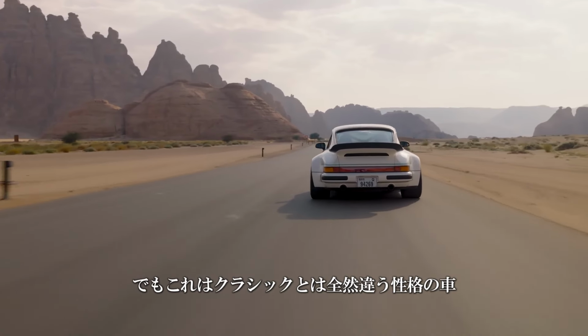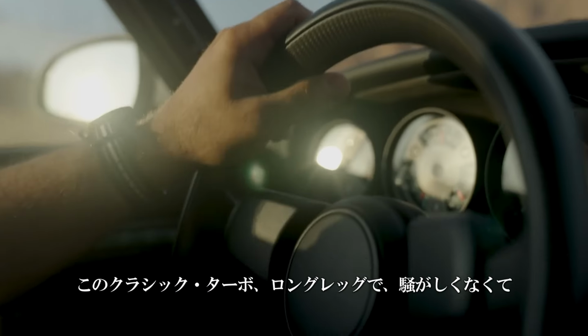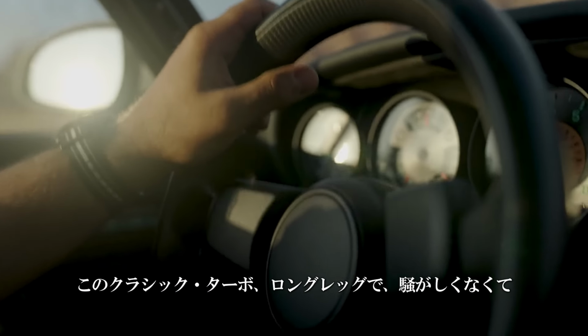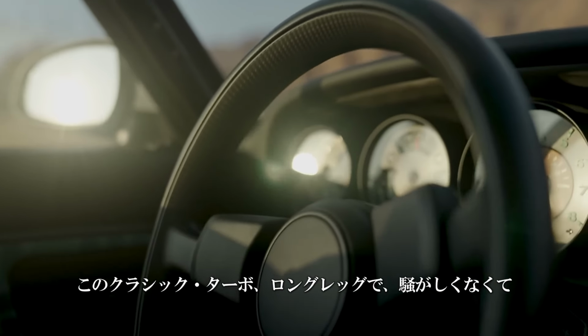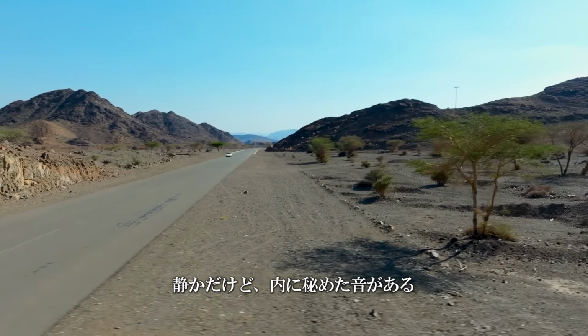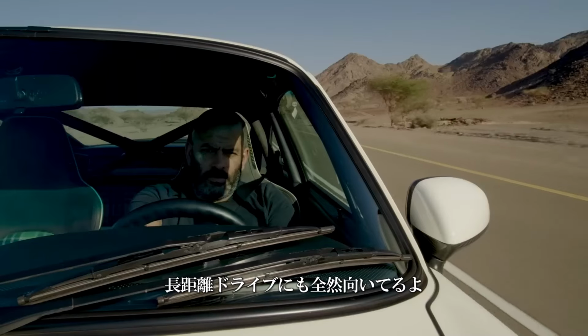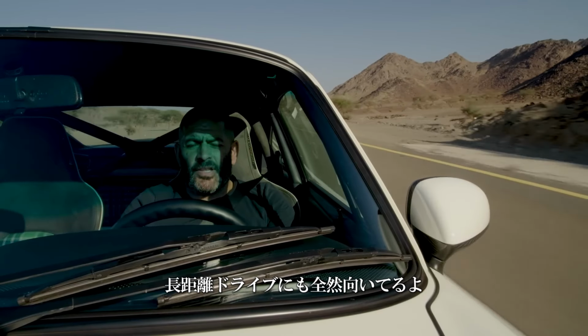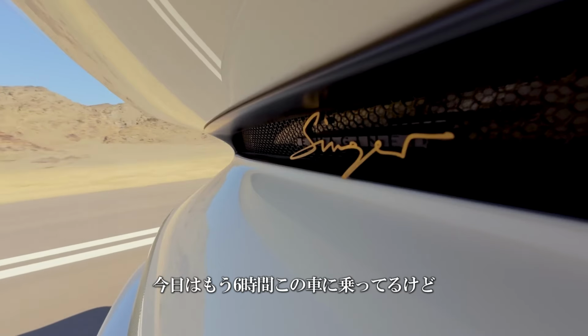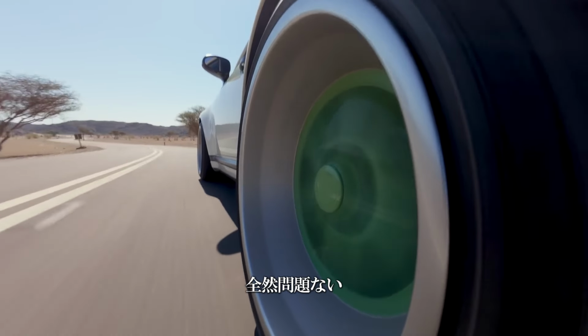I'm not quite sure how they fit here. It's quite a different personality to the Classic, this car. Really does. Classic Turbo is longer legged, less frenetic, a little bit quieter inside. Still got some voice to it though. You could do big miles in this. I've been in this car now for, it's my 6th hour of driving today. Not a problem at all.